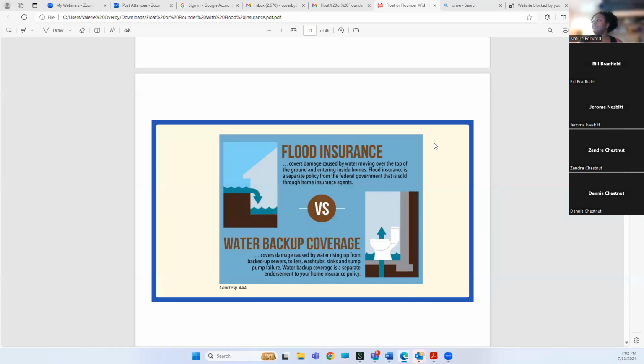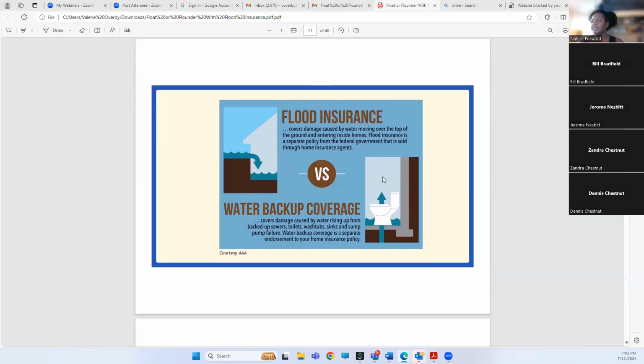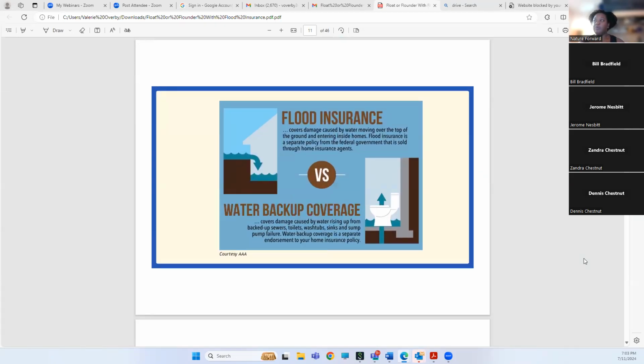So flood insurance covers damage caused by water moving over the top of the ground and entering inside homes. It is a separate policy from the federal government that is sold through home insurance agents. Water backup coverage covers the damage caused by water rising up from backed-up sewers, toilets, wash tubs, what have you. So flood insurance really focuses on when your home is inundated by outside water moving from outside of the home and entering the home. Water backup coverage is different. That comes from inside of your home. So it's important to understand the differences between the types of insurance, what you think you might have, and what you might need.